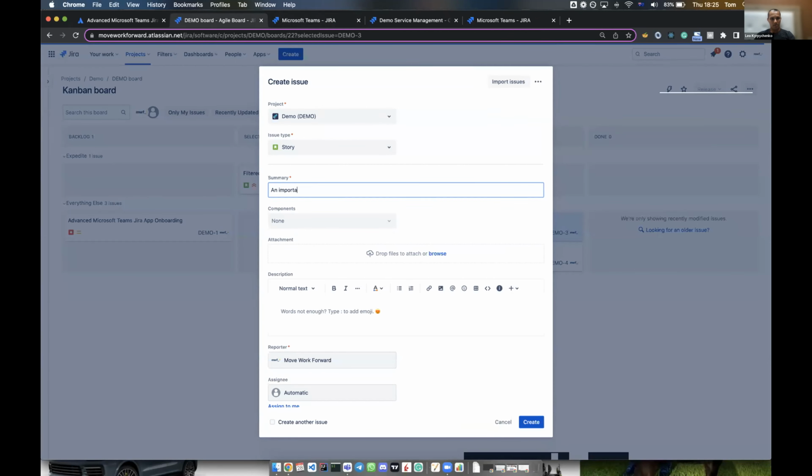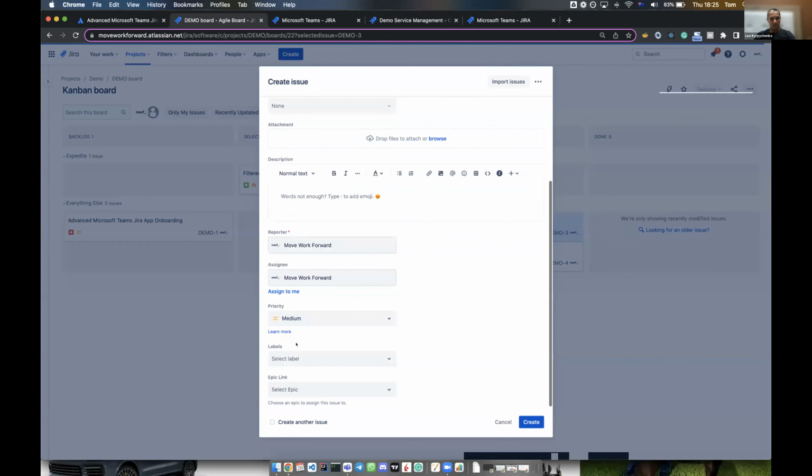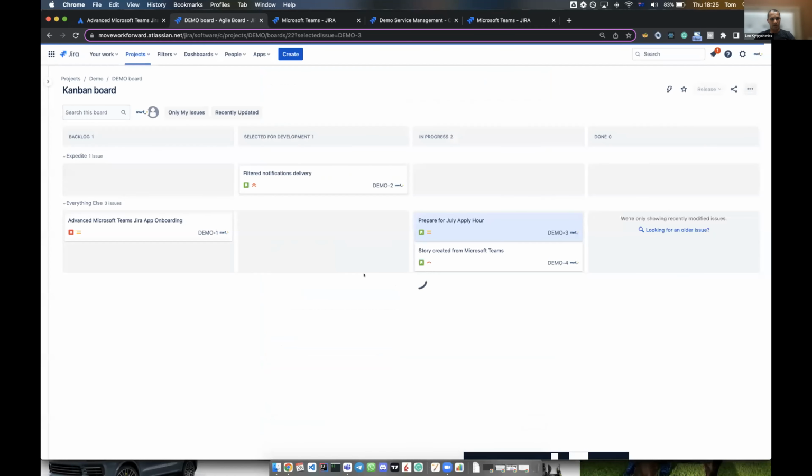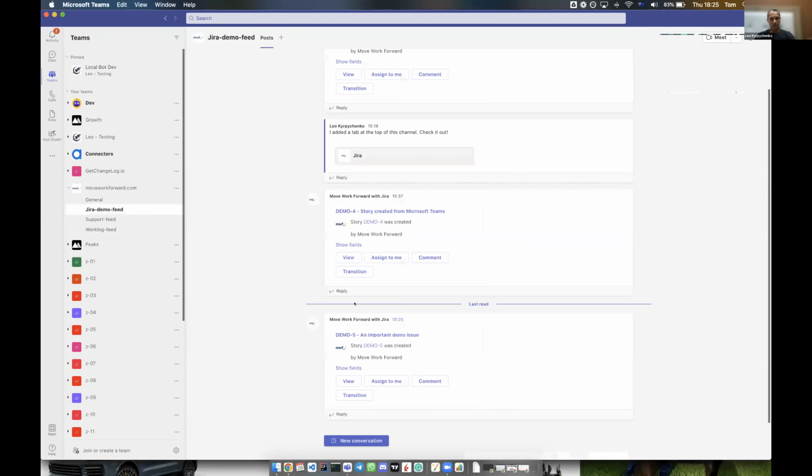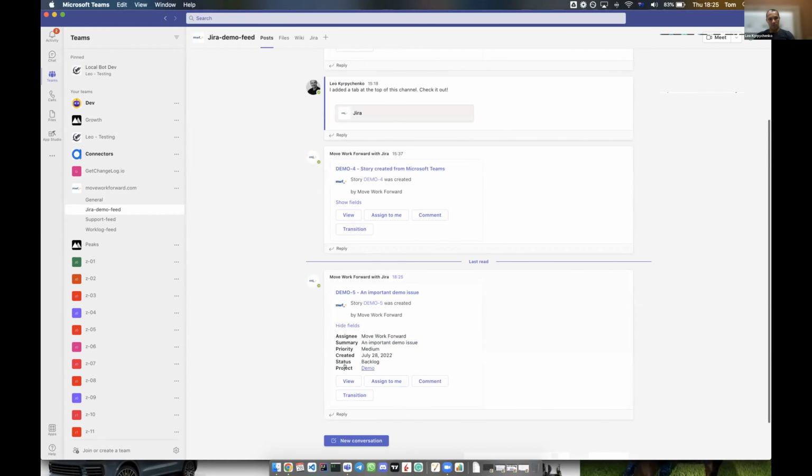An important demo issue, and we should not forget to put a label important. Otherwise, we won't get notified. So we created this issue, it came to backlog, and in Microsoft Teams, in our Jira demo feed, of course, you got this notification about this demo issue, but assume that you want to act on it. So we basically want to assign it to yourself and transition straight away.